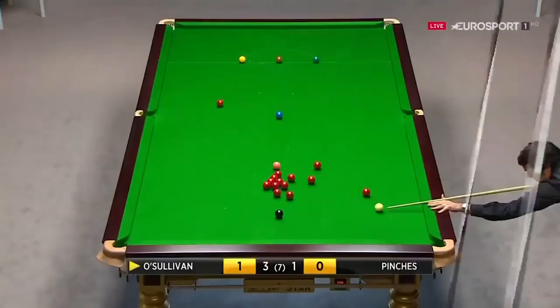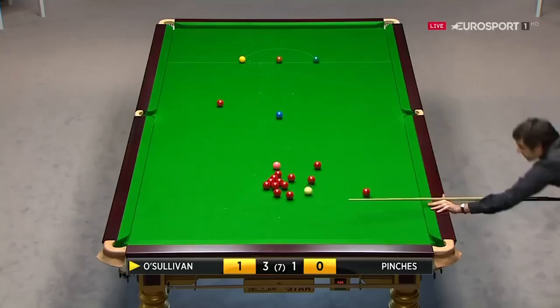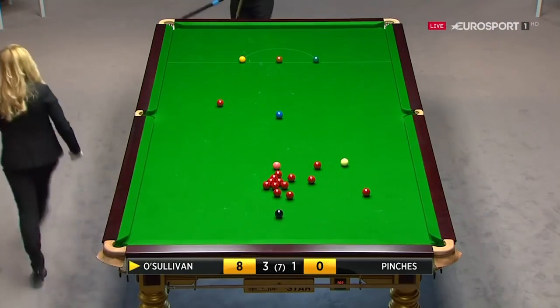You have to be so accurate, particularly at the pace he played it to get the cue ball off the cushion for the black. He just missed the cannon there for the red to the left, but has this one to the right.